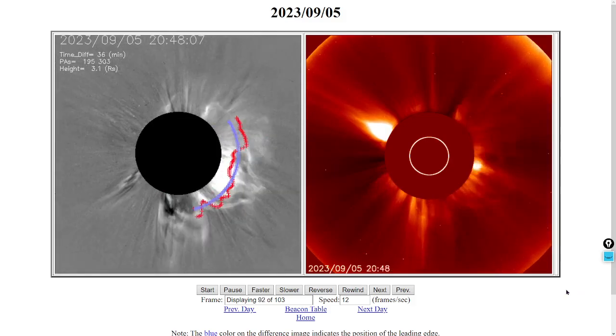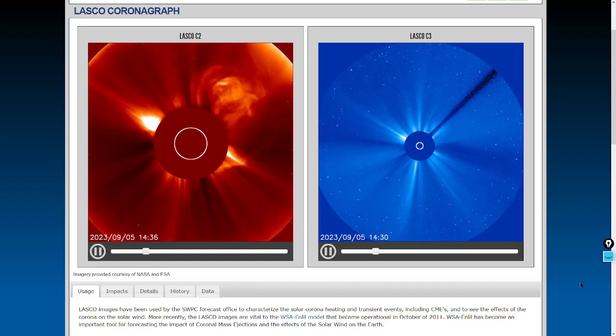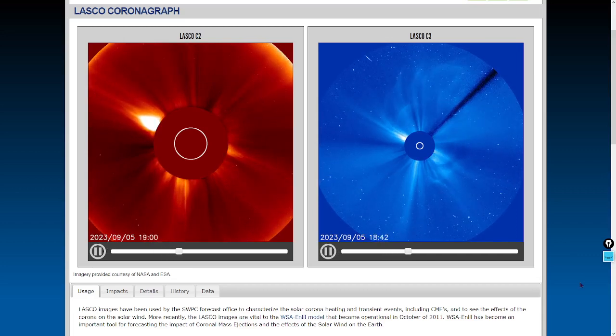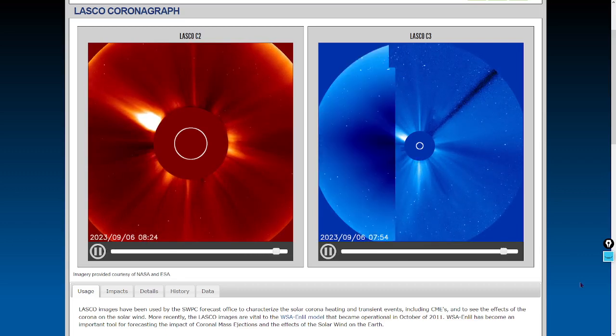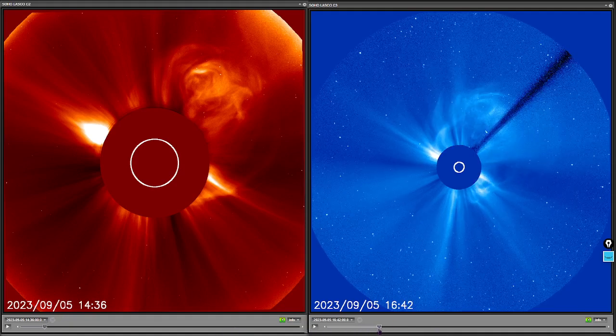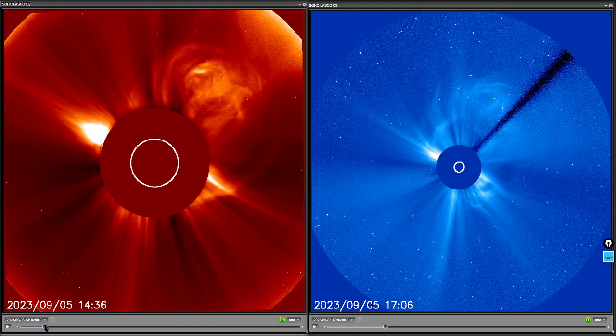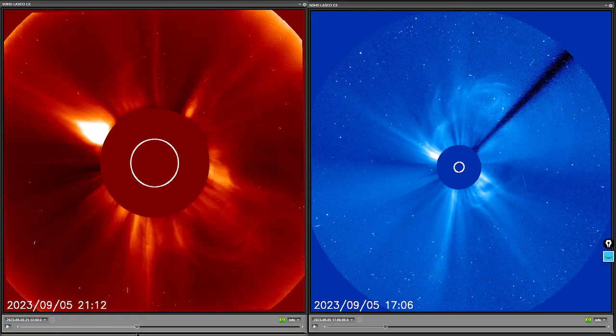That's 103 frames from yesterday. Unfortunately, we have no frames from today, but don't worry, we've got the SOHO LASCO C2 and C3 together there. And let's take a look at those a little bit blown up. So here is 1436 on the C2 and 1530 on the C3. Again, it does look like a halo. It is a halo eruption. However, it's not an earthly directed one.